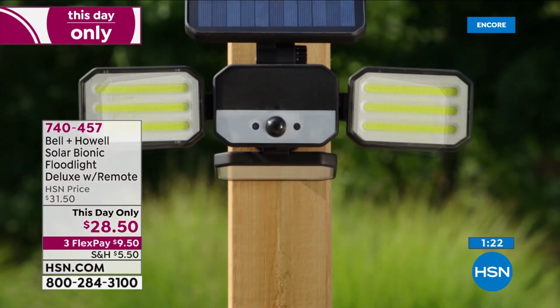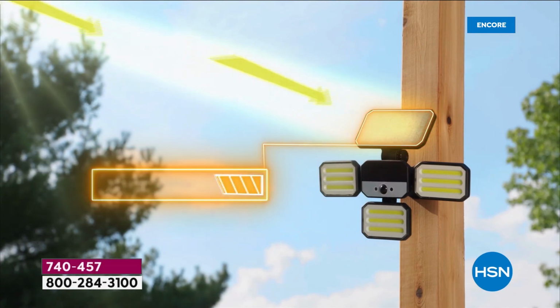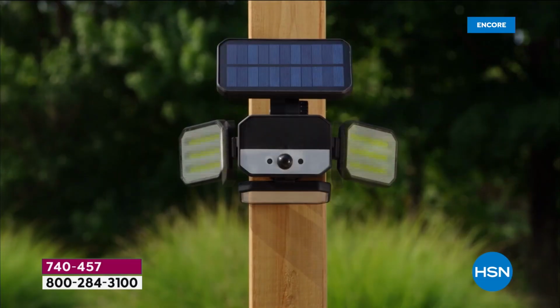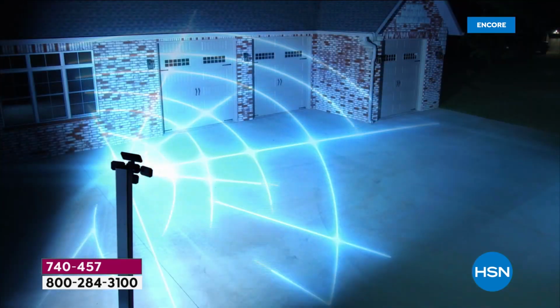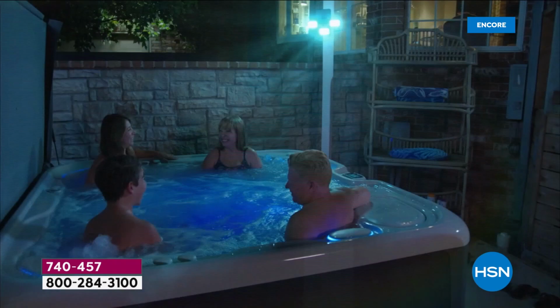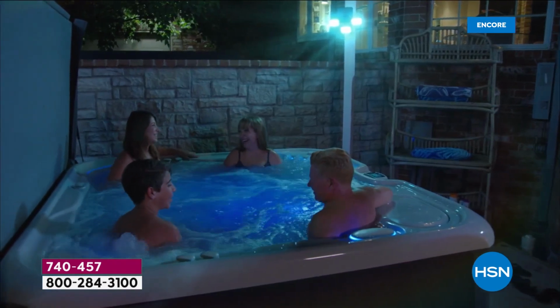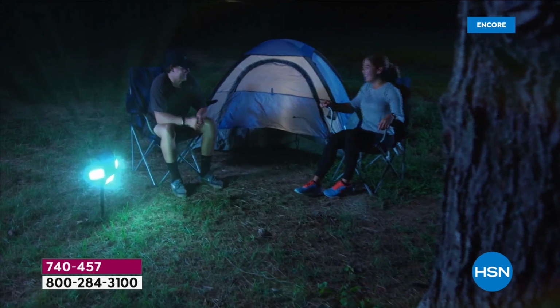You didn't have to wire it. You don't have to buy batteries. As Lou said, if you can't remember what you had for lunch, doesn't matter. It's true. You're certainly not going to remember to replace the batteries. This is no stress, no hassle, no wires, no fees, and you decide where you want that light, that powerful light aiming. 740-457 is your item number.